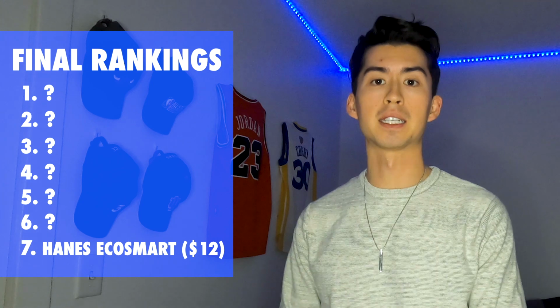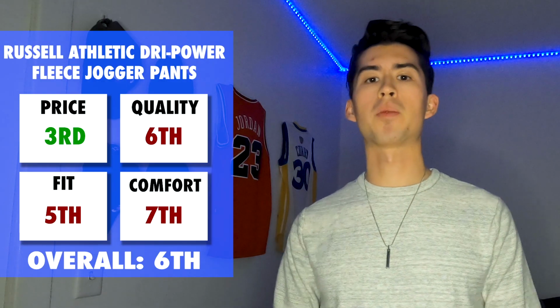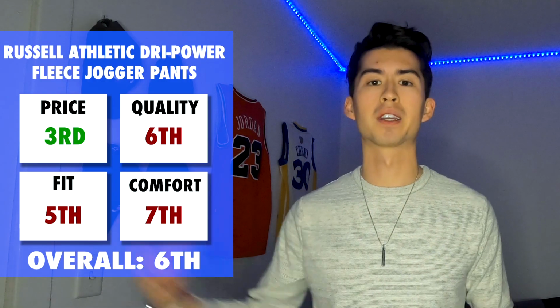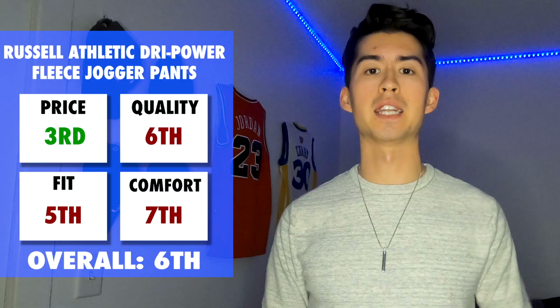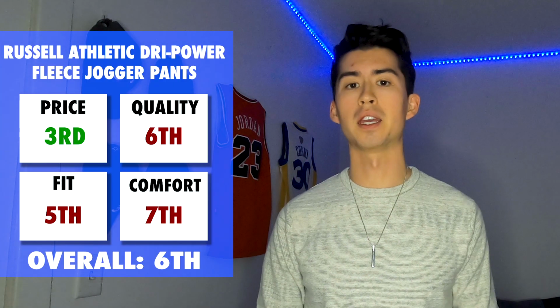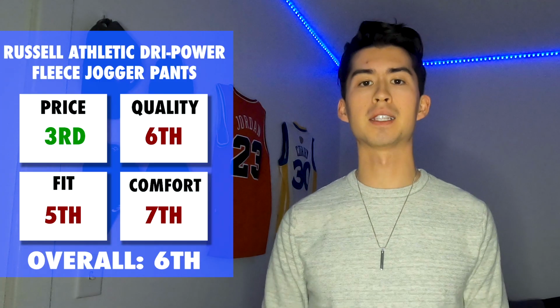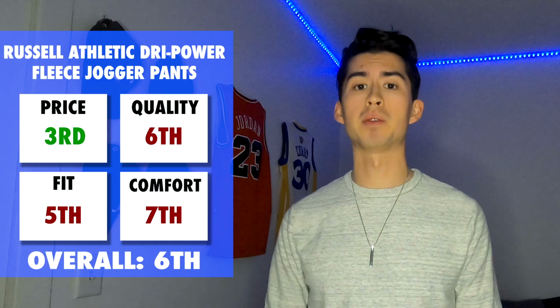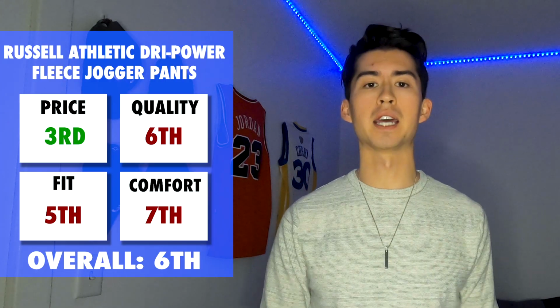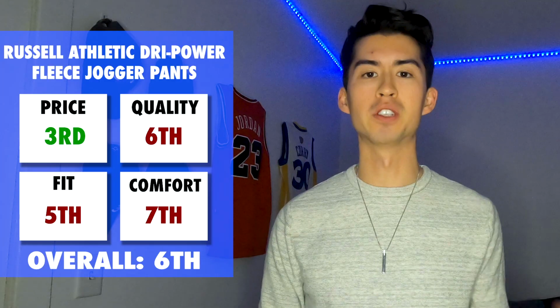Next, at number 6 is the Russell Athletic Dry Power Fleece Jogger Pants. For a $20 pair of pants, these aren't bad, but compared to the other ones, these definitely did not hold their own. I will say though, if you work out a lot and you just need a pretty good quality pair of sweatpants for a pretty cheap price, then I would highly recommend these, because you can get a couple of these and regularly wash, dry, and reuse them frequently.